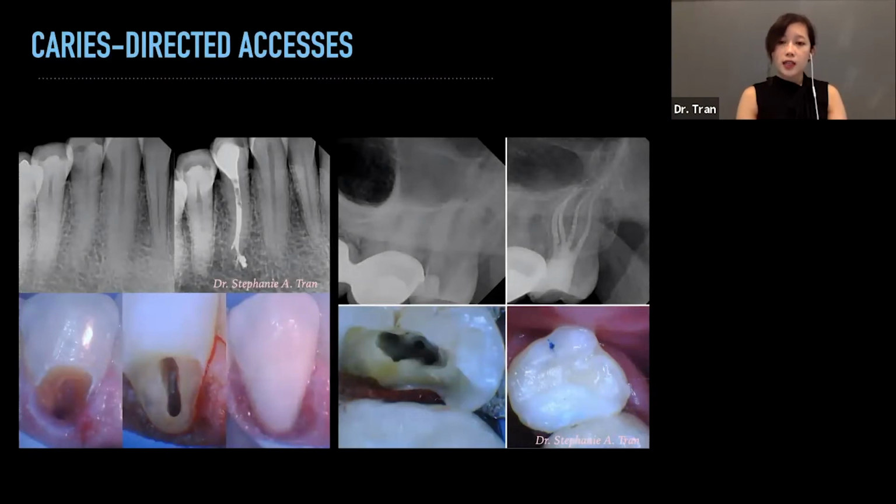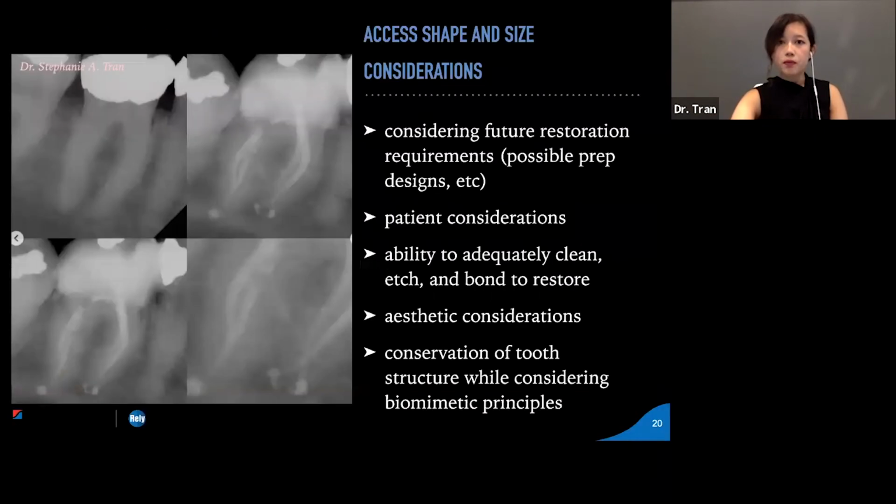So for the next case on the right side, I was able to access through the mesial. So there was an MO caries and restoration. I went through the mesial, and we can see from the intraoral photos that it was angled, so that way I could access all 4 of the canals, still be able to treat everything, and that allows for the tooth to be restored that way and preserve more tooth structure for the restorative dentist to then decide how they were going to design the indirect restoration later on.